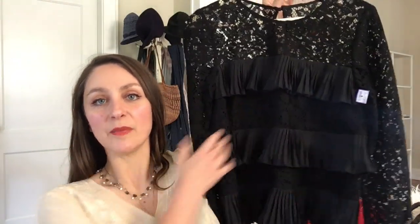This blouse is very fancy for evening, and it's got a lot going on, but I really love it. I got it at the consignment store. It still has the tag, and it's just this beautiful lace, long sleeves, and this lovely kind of pleated ruching or whatever. I don't even know if that's what it's called.